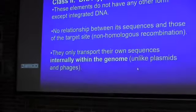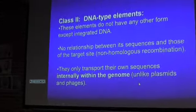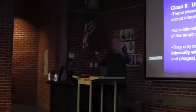They only transport their own sequences internally within the genome. They don't pick up stuff, except we'll see sort of an exception called composite transposons. So it's just a sequence that codes for a transposase. It's like an enzyme that has its gene, and the enzyme and its gene just visit different places in the genome throughout their history. They jump someplace else and visit. But they don't infect anything else, except if that genomic DNA is carried to another organism, like through bacterial conjugation, for example.